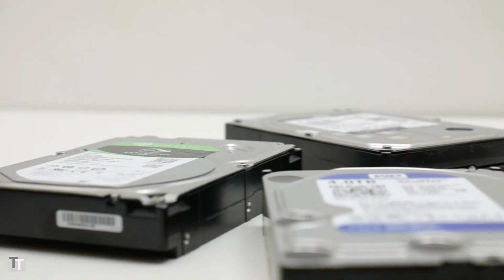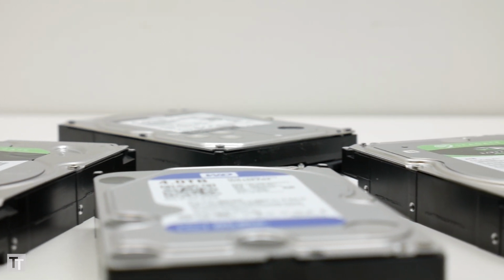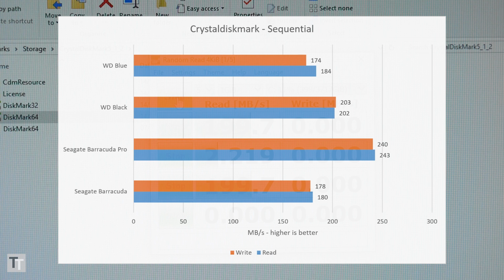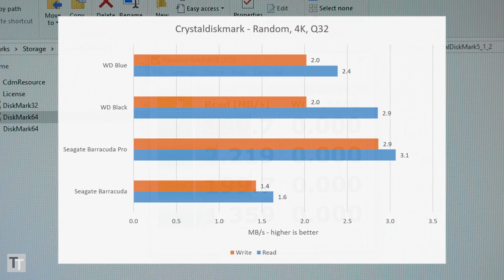Otherwise, with these drives all looking as thoroughly mundane as each other, it really comes down to how they perform. Starting with the Crystal Disk Mark benchmark, we can see that there's a clear difference in sequential read and write speed for the budget and performance drives, with the Barracuda Pro pulling out a comfortable overall lead. This holds true for random read and write operations too, though the Barracuda Pro's lead isn't as significant, and in fact it's the budget Barracuda that really suffers in this test, coming in well below the WD Blue.